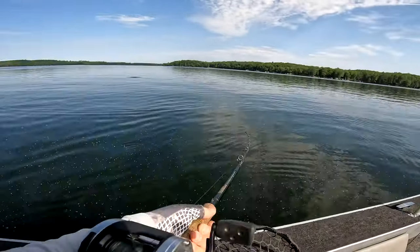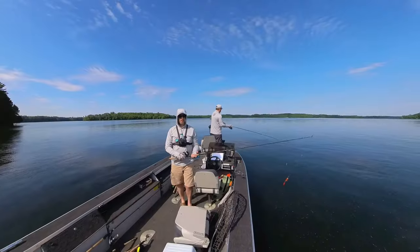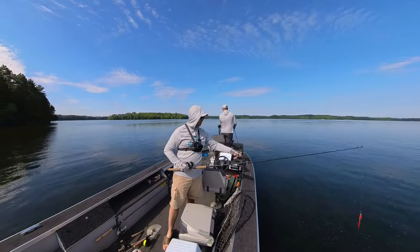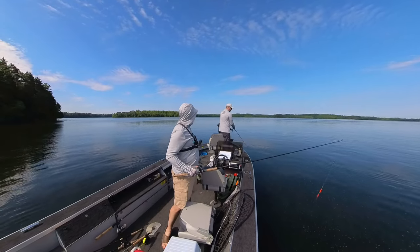He's got an old rubber minnow there, and he went after that. So it's cool because the water's so clear here, we can see him follow it up. He didn't look that big, right? About 30-some inches, maybe.